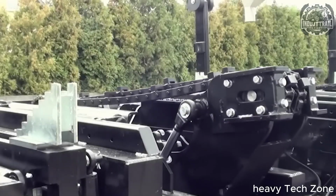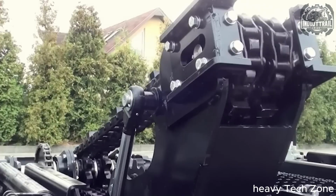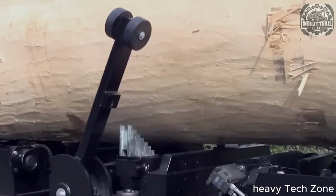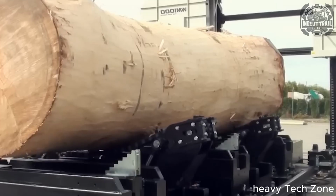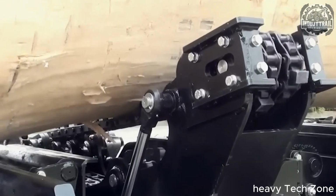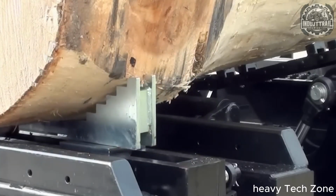Ever seen a log so big, you wondered how anyone could cut it? Well, Woodmizer has the answer. The WM1000. This machine is a beast. It handles logs up to 67 inches in diameter. That's huge, but it's not just about size. It's about efficiency. The thin curved blade means less sawdust and more usable lumber.